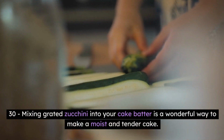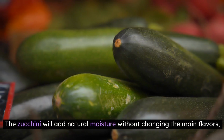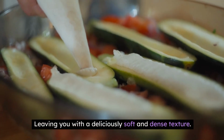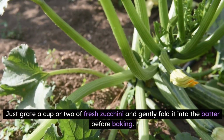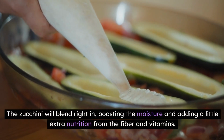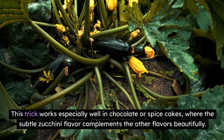30. Mixing grated zucchini into your cake batter is a wonderful way to make a moist and tender cake. The zucchini will add natural moisture without changing the main flavors, leaving you with a deliciously soft and dense texture. Just grate a cup or two of fresh zucchini and gently fold it into the batter before baking. The zucchini will blend right in, boosting the moisture and adding a little extra nutrition from the fiber and vitamins. This trick works especially well in chocolate or spice cakes, where the subtle zucchini flavor complements the other flavors beautifully.